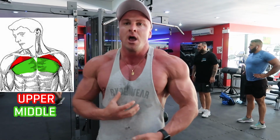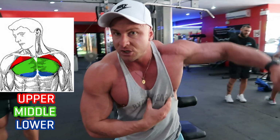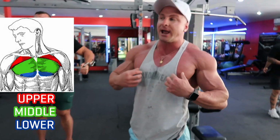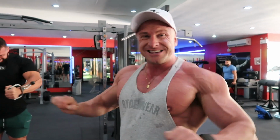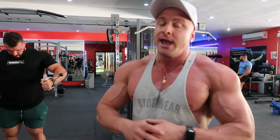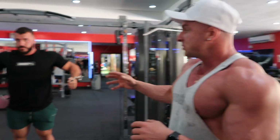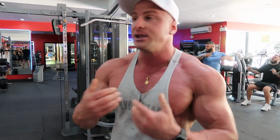Middle chest, I'm trying to get that scoop, so I'm crossing down pretty low here. Big stretch, scoop, squeeze, contract. It's a very good exercise to really focus on that contraction as well. Bench press, you can't get that contraction. You're just pushing the muscle and overloading the muscle with weight. This one, we're not overloading with weight, we're overloading with squeeze, contraction, and stress.